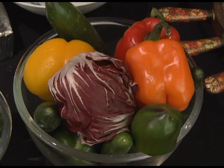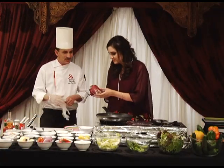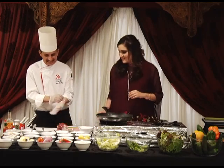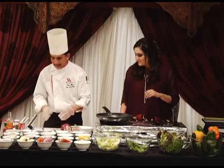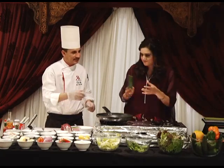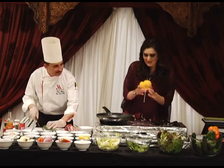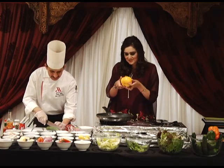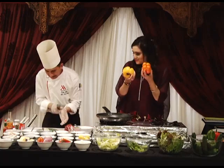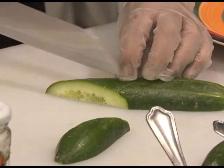Please give me the radicchio lettuce. Could you tell us something about this? Radicchio, colorful. And 1 cucumber. I hope this isn't too big. Now for presentation, and look at this beautiful capsicum, bell pepper. It's yellow and it's amazing. We have an orange one, we have a yellow one.